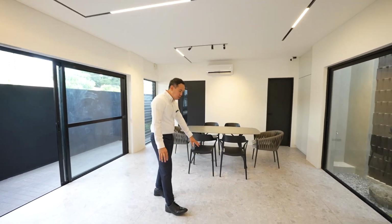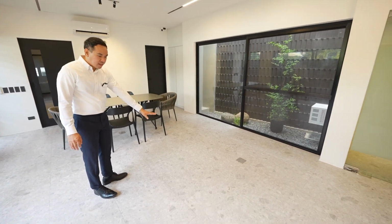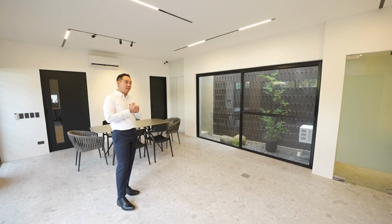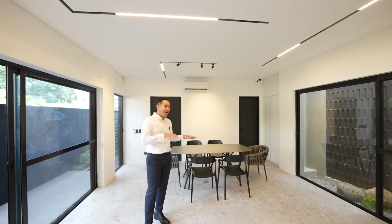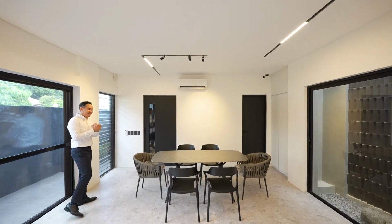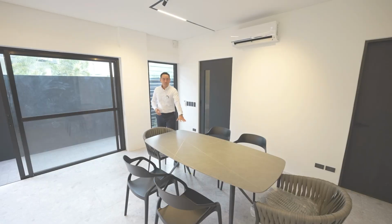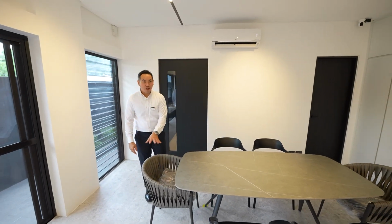The tiling also is large format tiles with a gray marble stone design, which complements the minimalist look of the property. You see it's a very black, white, and gray theme for the entire house. And from your living space, you have your dining area right here, which already has a dining room set for 6 people. Even the marble stone design of the table complements the flooring so well.